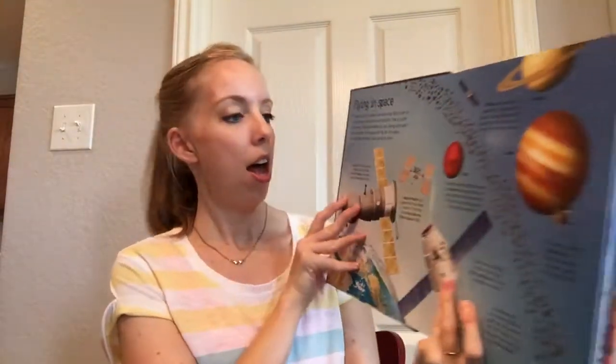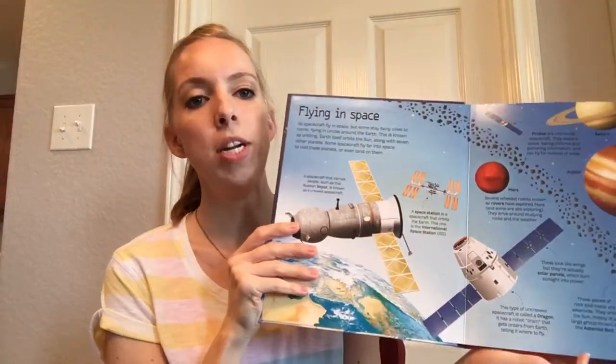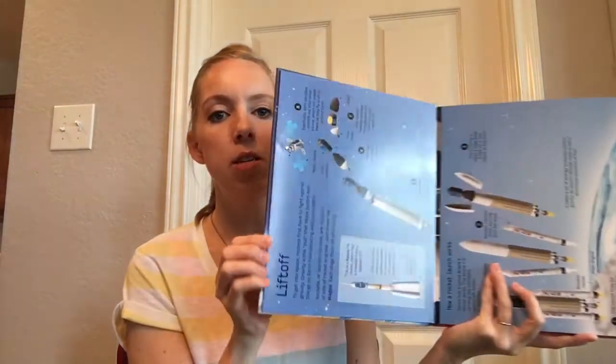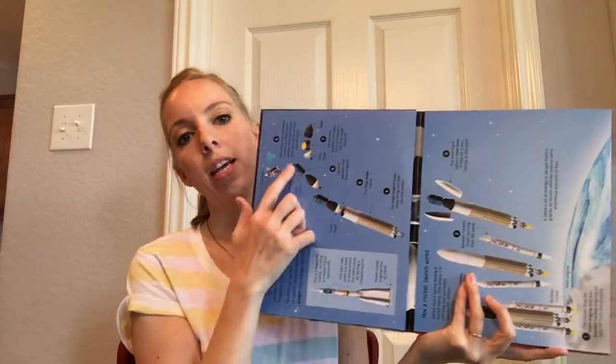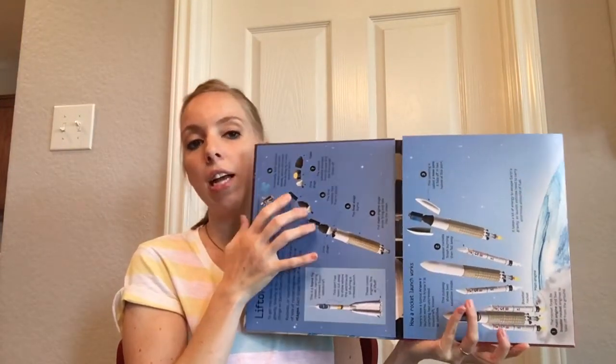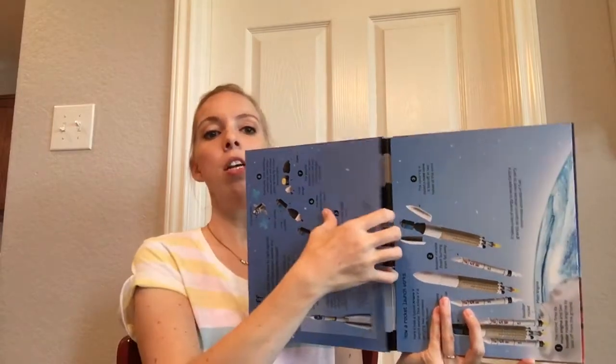Really neat. This one, we do have My Very First Space Book that's for a little bit younger, I would say the preschool age. The illustrations in that one are a little bit more juvenile, and there's more pictures and less words. I would say this is more of an elementary school book because the pictures are a little bit more accurate and there's a little bit more words.